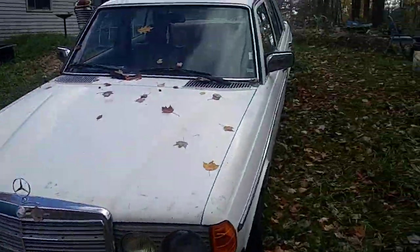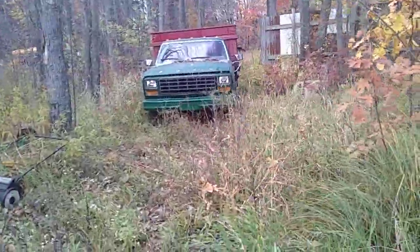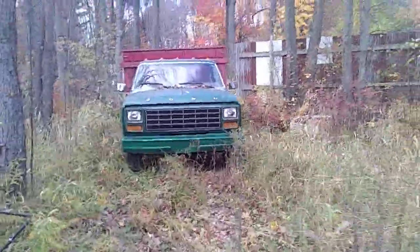Still looking for a parts car, preferably something with a decent motor. This is Junkin' Pool over here in Porterville. Thanks for stopping by. We'll give a quick walk around to this for anybody who ain't seen it.